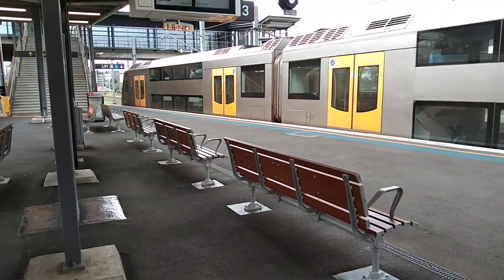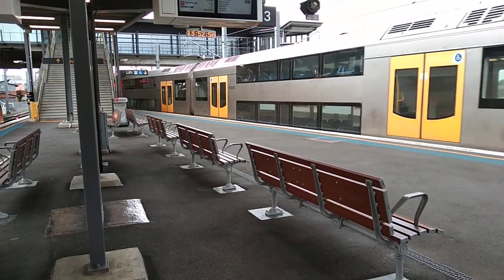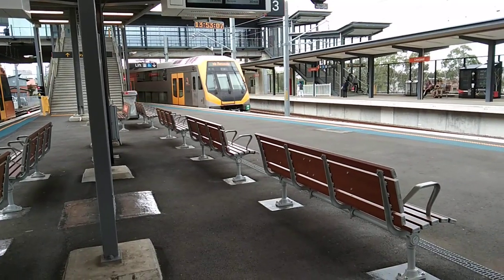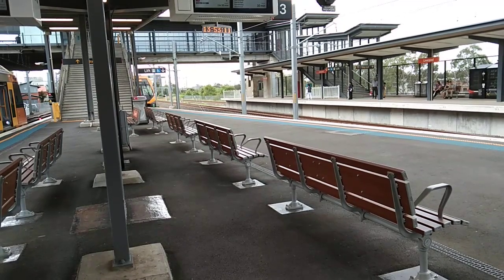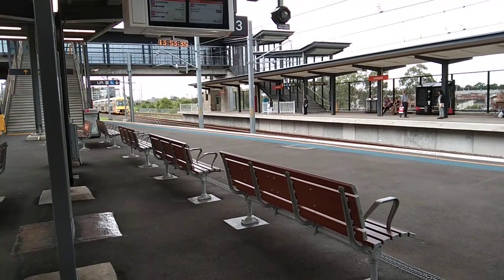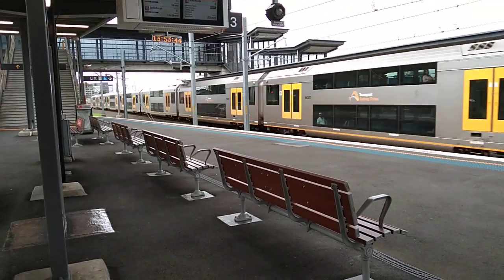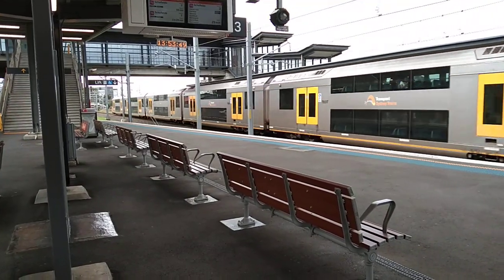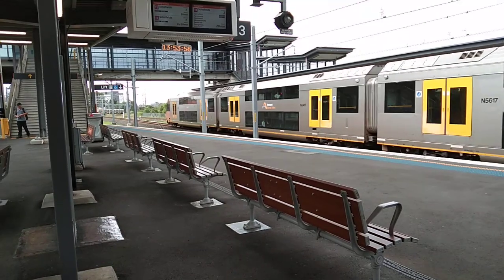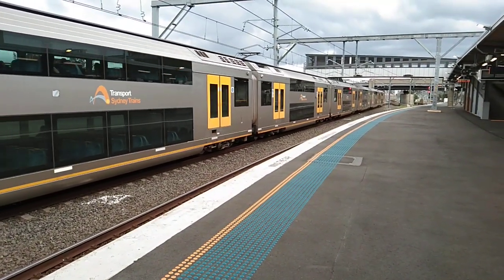A153 T5 Schofields by Parramatta service departing platform 3, the set M8. A17 arriving into platform 4 for a MacArthur service. MacArthur service departing platform 4, A17.